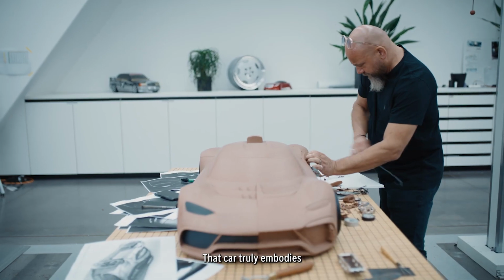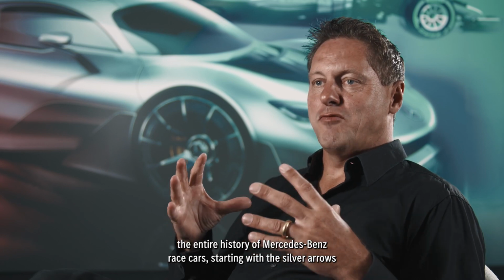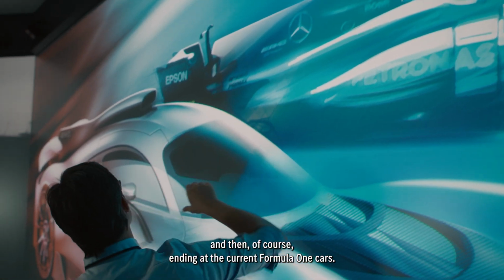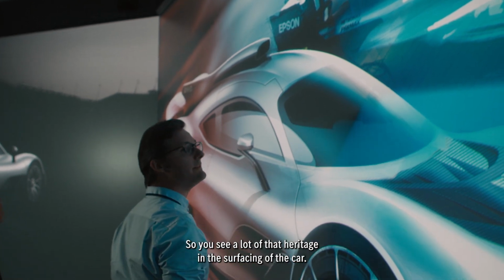That car truly embodies the entire history of Mercedes-Benz race cars, starting with the Silver Arrows and then of course ending at the current Formula One cars. So you see a lot of that heritage in the surfacing of the car.